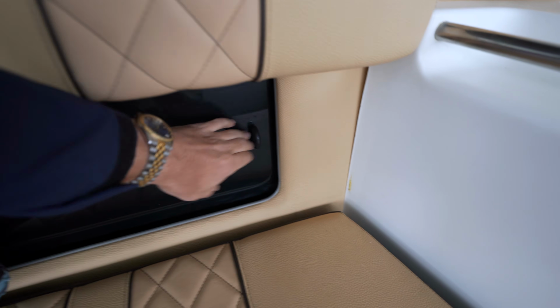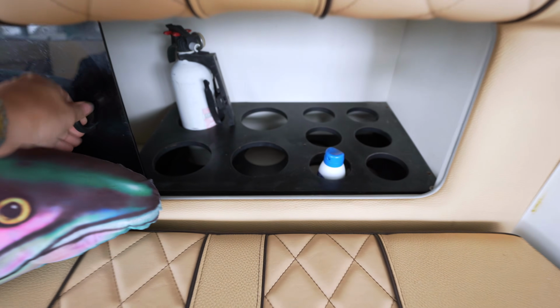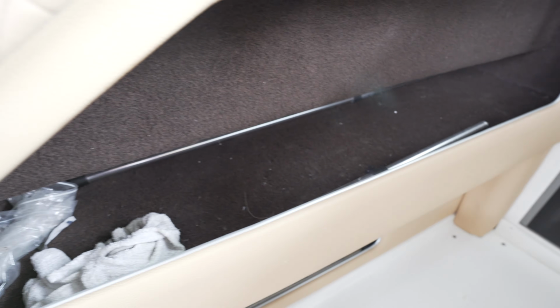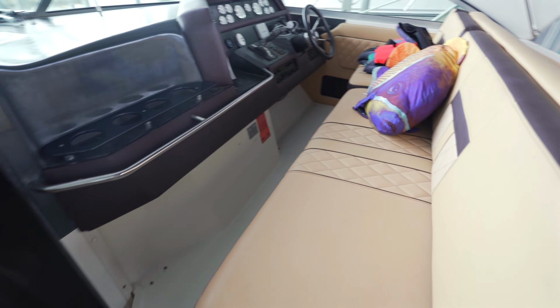Move this big old rainbow trout. And cup holders. Oh, that's nice. Put your bottles there. Get your drink on. For the ultimate party lake boat. Plenty of storage on this boat, lots of places to hide things you might need or want to grab easily. More storage down below. Let's keep moving.